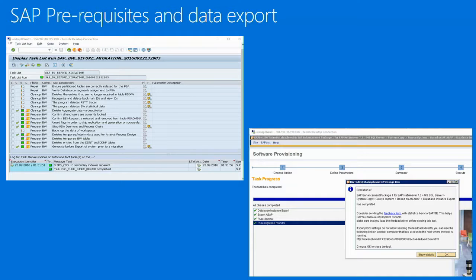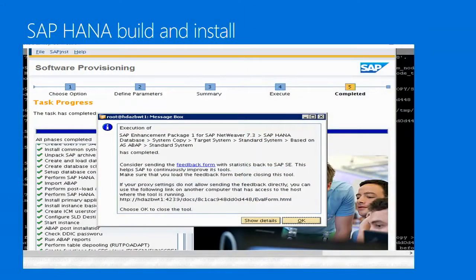Very important, before you do any HANA migration, your prerequisites need to be matched to the limit. If you miss any prerequisites, your migration will not happen. You will have problems because it will read the data differently. Okay? As you can see, a screen where we use the software provisioning manager, which is the tool for the provision, it enables the actual migration to happen. Now you can see the SAP HANA build and install. This took some time to happen, but I'm just showing you the last screen.